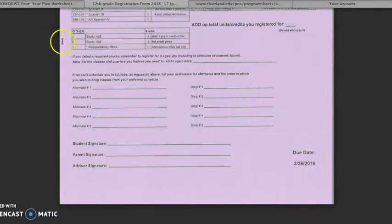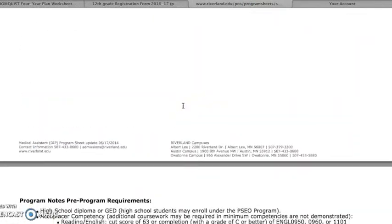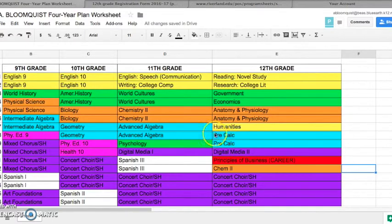In this demo, the 2 English and 2 social studies classes are required, as well as the business class to meet the career standard, and the retake of the chemistry class is required. This leaves pre-calc, anatomy, choir with study hall, and an extra English credit as options for dropping. In this demonstration example, this student will review again the course planned at Riverland for their selected program to be a medical assistant. There will not be any math classes required, so this student will make the decision that pre-calc is an okay choice to drop and write that in for drop choice number 1 and 2.